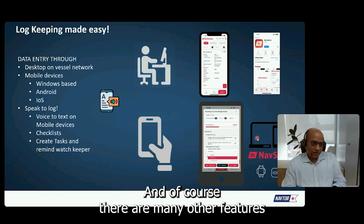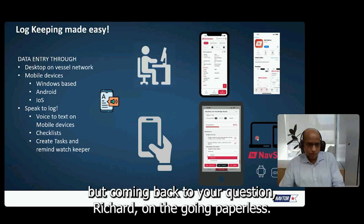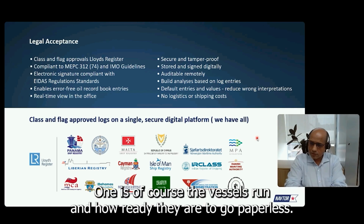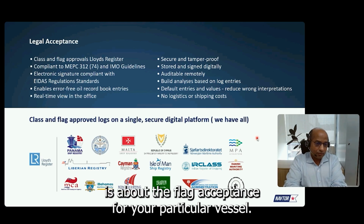And of course, there are many other features within this, which I can talk about. But coming back to your question, Richard, on going paperless. Going paperless is a function of many factors. One is, of course, the vessel's run and how ready they are to go paperless. Then the first hurdle that has to be cleared is flag acceptance for your particular vessel.